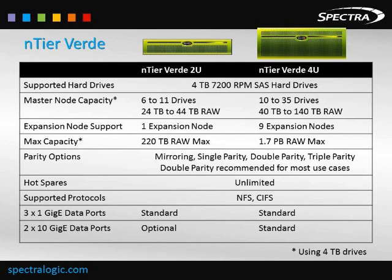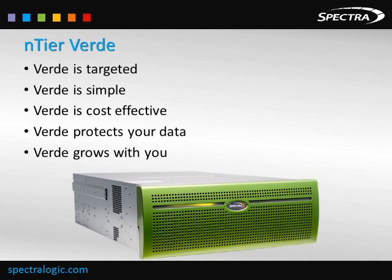Supported protocols on the boxes are both NFS and CIFS, so that's fairly standard. And of course, you've got Gig-E data ports in both standard and optional features for both boxes, so you have a wide variety of configurable options with regard to connectivity. So at the end of the segment, nTier Verde is once again very targeted to be super simple, low cost, highly data protected, and tremendously scalable.